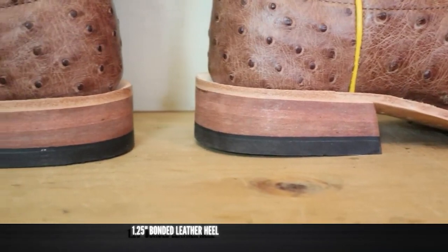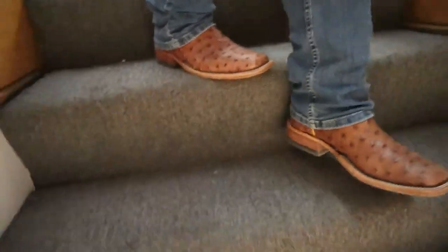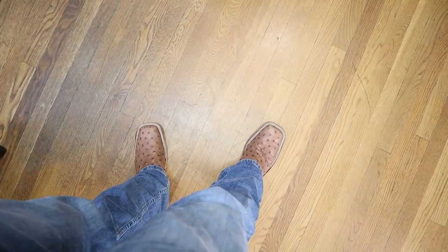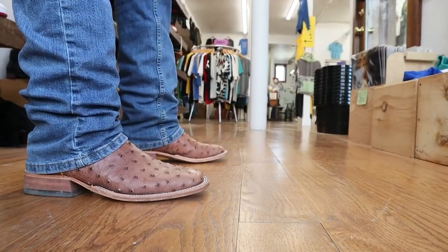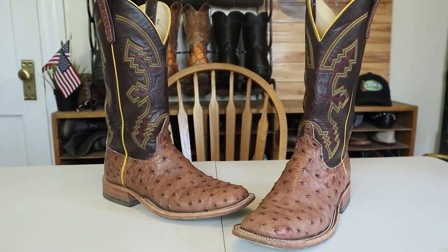They do feature a bonded leather heel to save on construction costs, but all in all, Anderson Bean is taking over mid-range quality US-made boots where Tony Lama and Justin used to be decades ago, but have since slid and cut their quality, so I'm glad that Anderson Bean has stepped up to take their place.